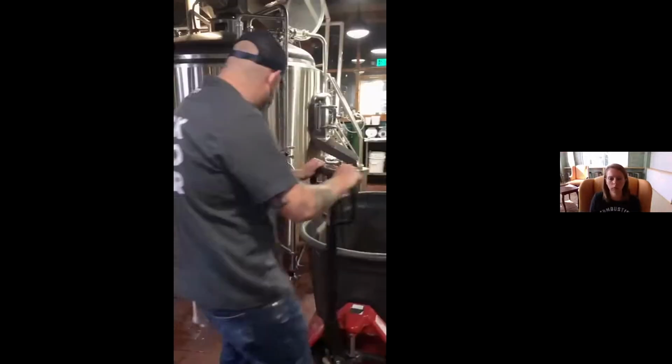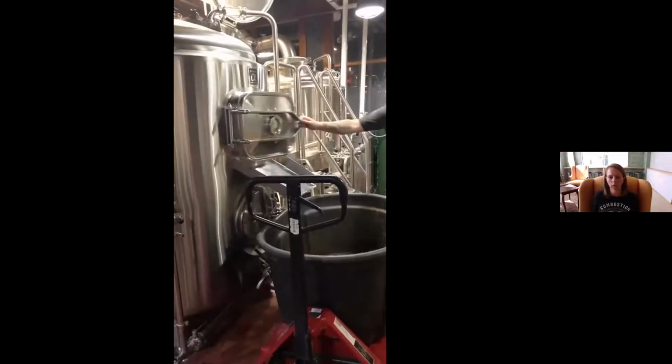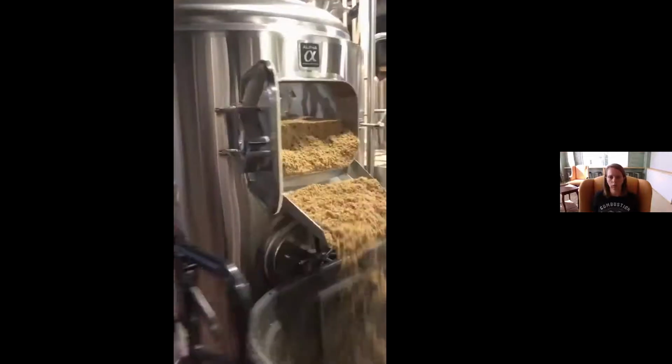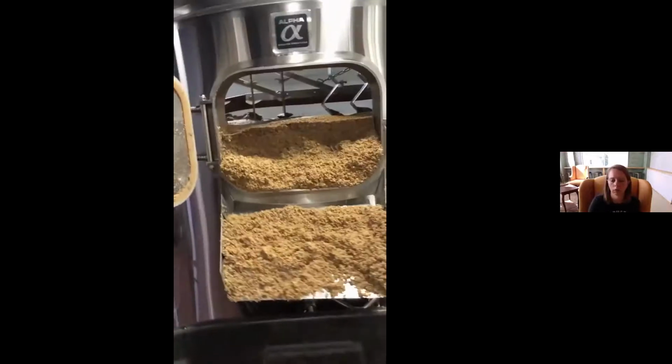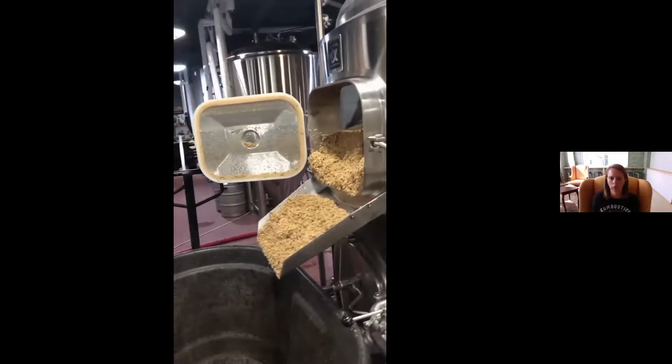Grant has the boil going, and now it's time for him to grain out. So he is simply just retrieving the spent grain into this container, and then we'll have a local farmer pick it up and take it back to his farm.